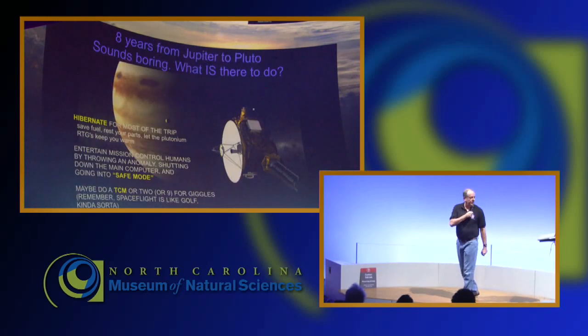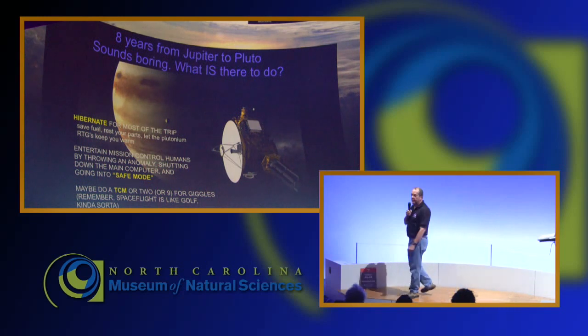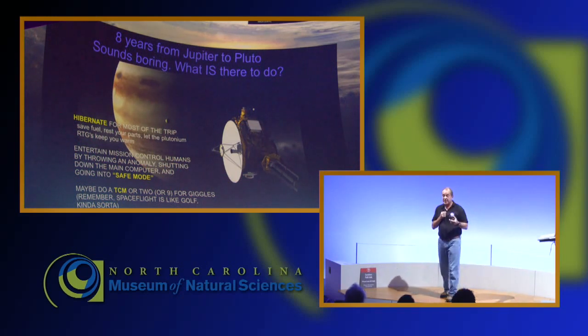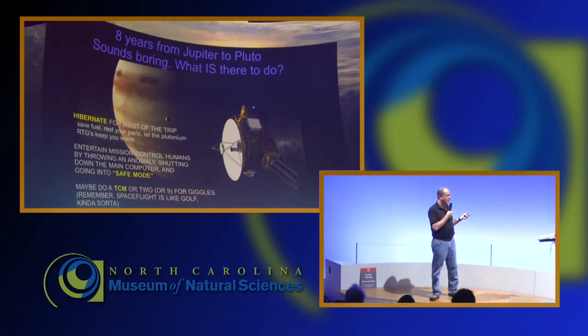Okay, 8 years from Jupiter to Pluto. Sounds boring. What are you going to do in 8 years? Spend a lot of that time hibernating. You save fuel, you rest your parts, you let the plutonium RTGs keep you warm, and you just cruise.